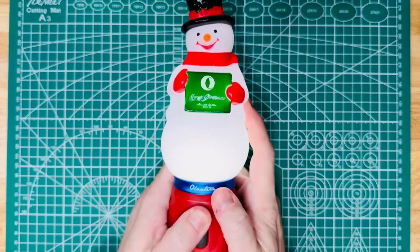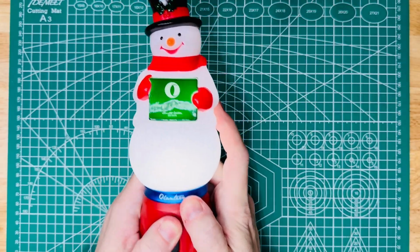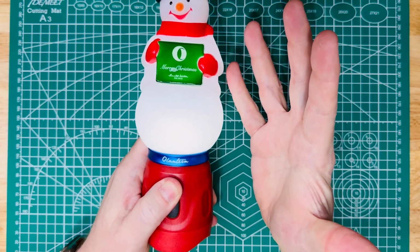Ding dong a ding, ding dong a ding, ding dong a ding, ding dong a ding.